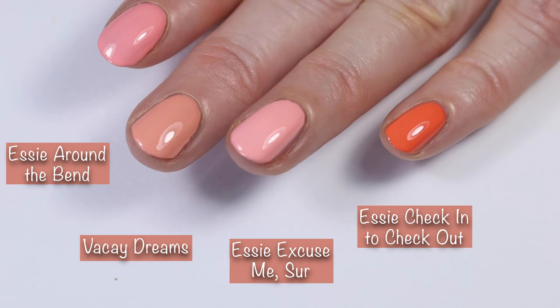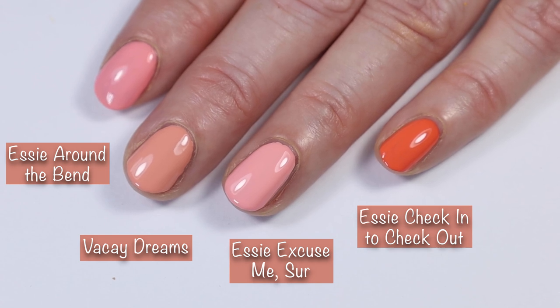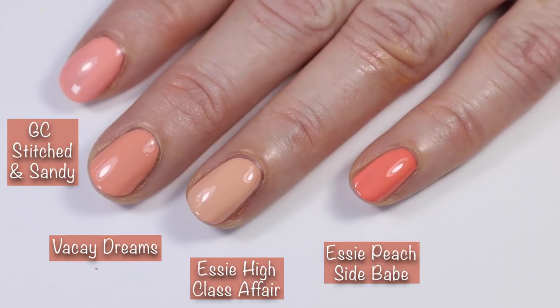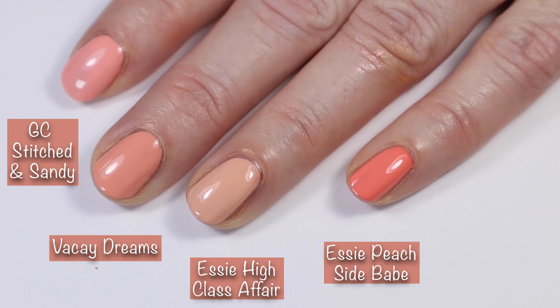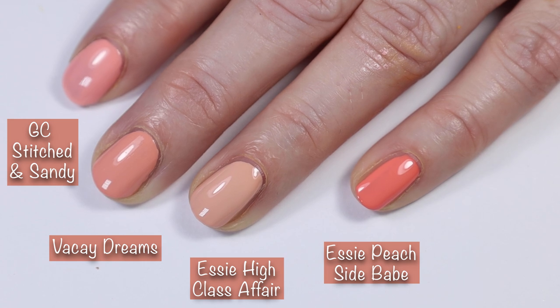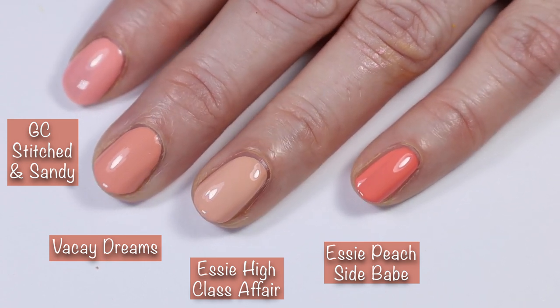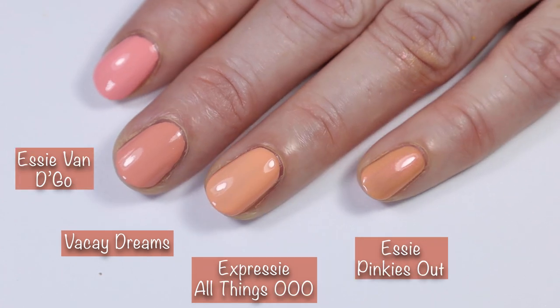You can see that Around the Bend and Excuse Me Sir are a little more pink. And so I decided to also compare it to Essie High Class Affair since that is a little bit more peachy. And you can see Essie High Class Affair is a little bit more nude. And then I also compared Gel Couture Stitched in Sandy and Essie Peachside Babe. You can see no dupes there.